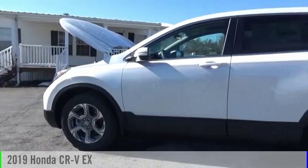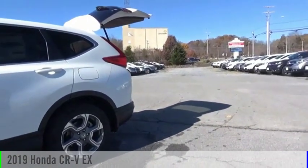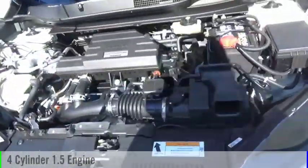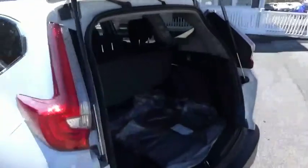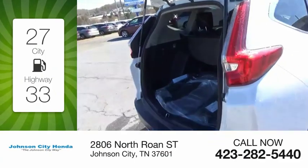Looking for the right vehicle? Check out the 2019 CR-V. This vehicle is powered by an all-wheel drive, four-cylinder, 1.5-liter engine, and comes with a continuously variable transmission. Great fuel efficiency saves you money by requiring fewer trips to the gas station.